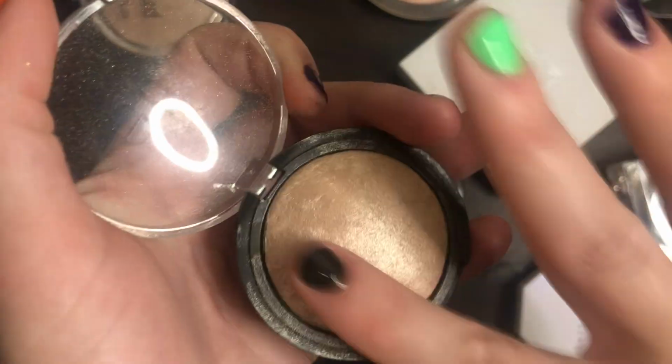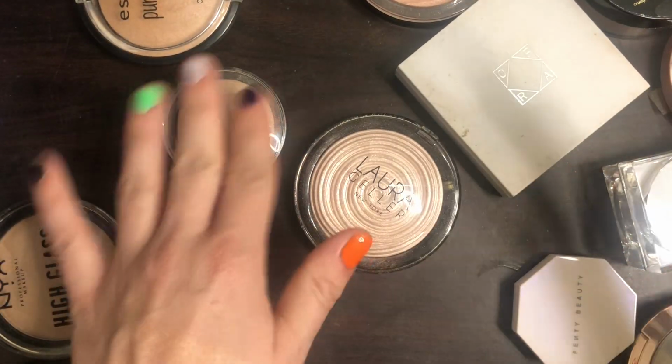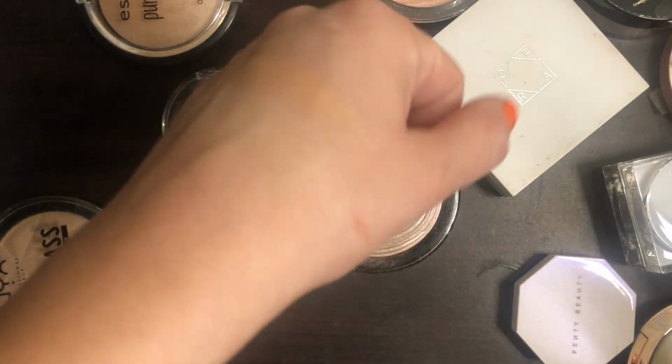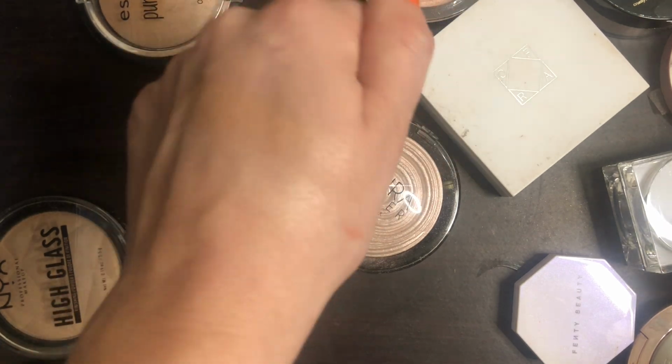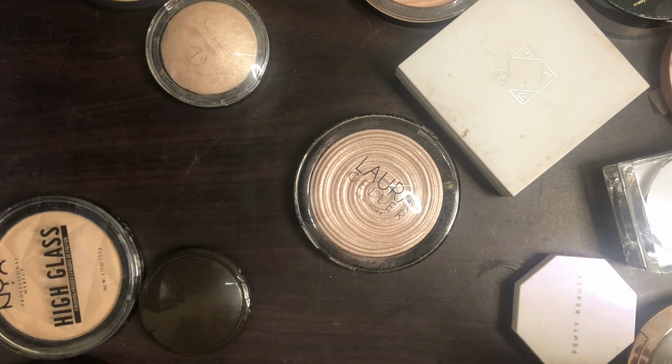Baked Highlighter, and I think a lot of people don't like these, but I really do. I think it's very similar, actually. It's just a nice natural sheen, and it's a lighter base. So for me, it works better for most of the year, and I think it's pretty similar in texture and everything to the Essence.